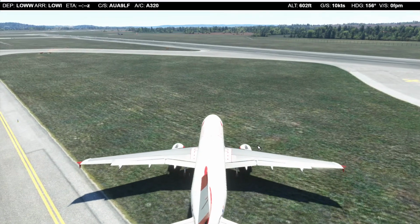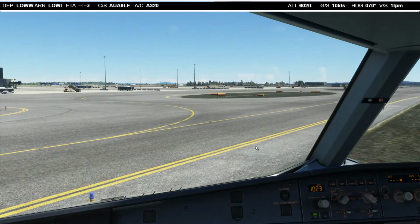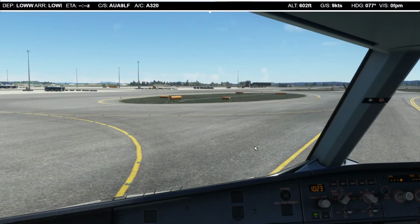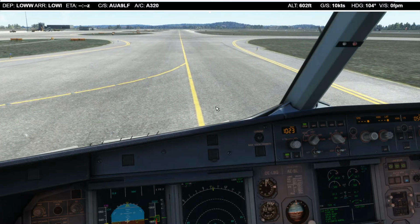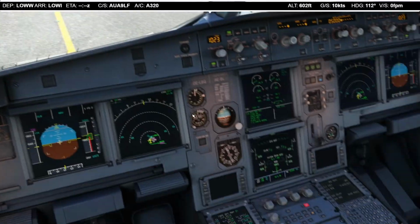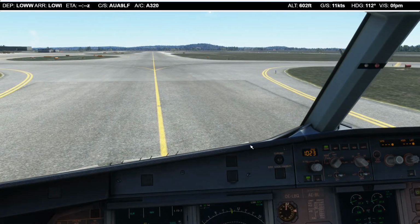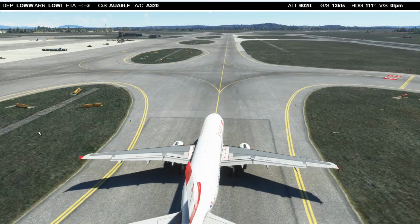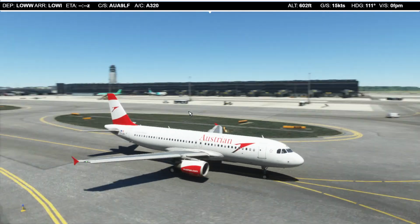Where? What's going on? Okay. Don't know what happened here. Turn on the constraints here. So 2000 is set. ECAM takeoff no blue. Takeoff checklist to the line completed. Nope.